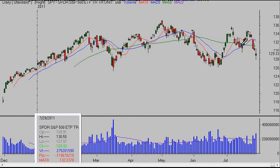The S&P 500, as we know, the big level that we had taken out about a month ago that led to the rally was this 130 area. We came down and tested that 130 and got a bounce last week. However, today, of course, that level failed.